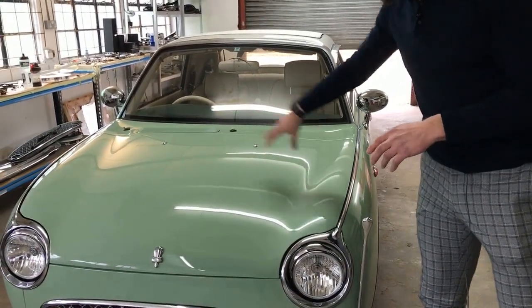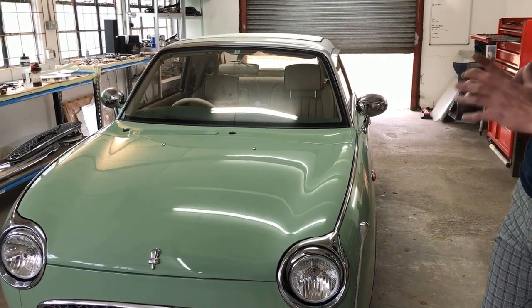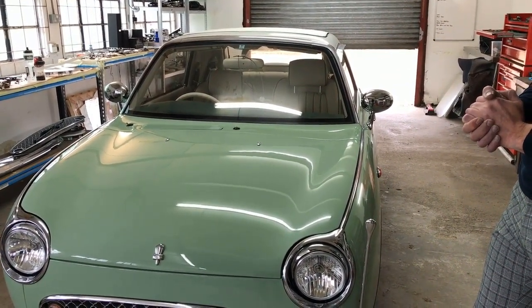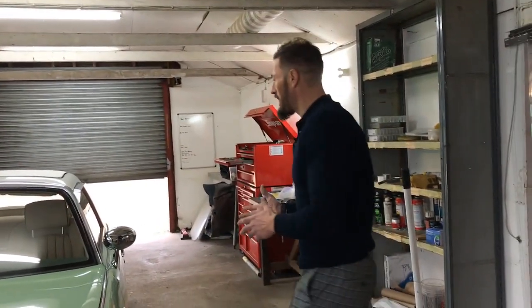Like when you can see the lights reflecting in it, it's all dead straight. So the paint on this is without a doubt better than it would have looked the day that it left the factory. So yeah, all the other chrome's been refurbished on the car.